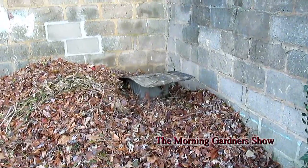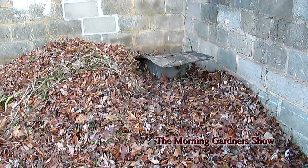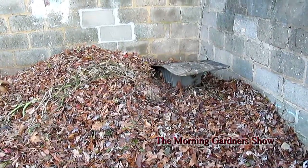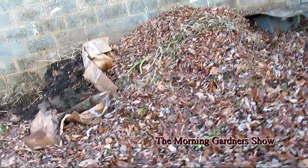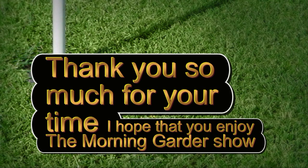That's my worm bin. Inside, you want to put leaves around the worm bin to keep them from freezing during the night. That will kill your worms real quick. All right, so more leaves coming. I'll give you an update on that as well.